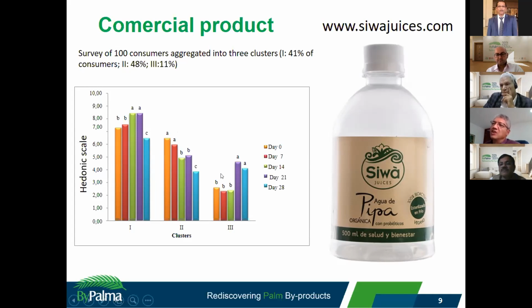We consider that above 5 people like it. And we have a very small group, only 11% of consumers, that don't like the product, but strangely, we don't understand why, they prefer it when it is stored a longer time, when the lactic acid, which has a specific taste, is higher than at the beginning. So the product was quite accepted. Of course, what I show you here is just the hedonic scale: do you like the product like this? But when you explain to people that additionally to the sensorial quality, you will have some functional quality for your health, it's different. Here I present only the sensorial quality.